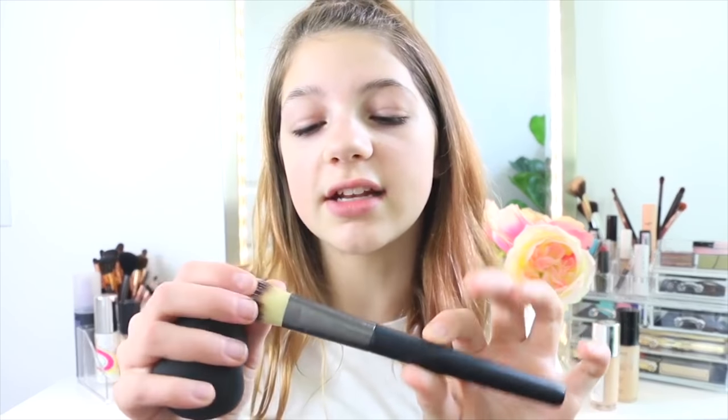So a lot of people like to use brushes. I don't think brushes work very well. I honestly don't really recommend them. This is a foundation and concealer brush. It's from Macy's. But a beauty blender is the way to go, you guys. I love beauty blenders. They just smooth everything out so quick. So I'm gonna be showing you guys how to blend using both things, just in case you don't have a beauty blender or you don't have a brush.